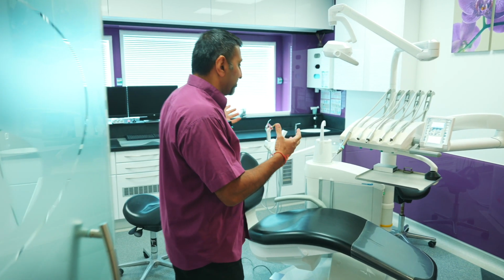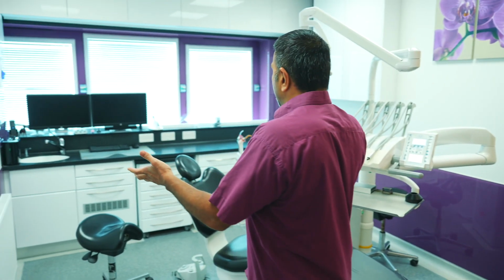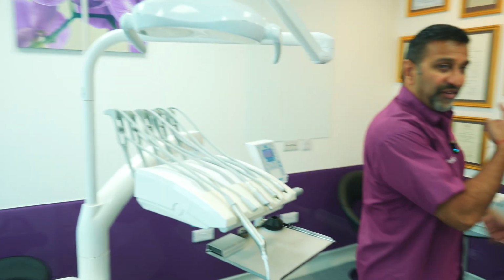I've got my Stern Weber chair. I've got plenty of space. I have a small consultation area here where I can talk to the patient. Ample space here for all of my clinical work, screens. And of course, this is my wall of fame.